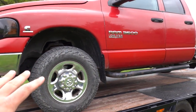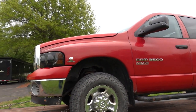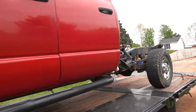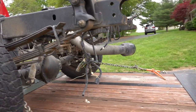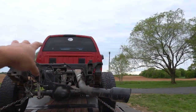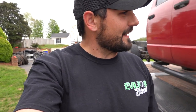So four-wheel drive, G56 transmission. Again, it's got a 5.9 in it because it's an '03, but overall really solid truck for what we paid for it. So the goal is to be able to sell everything that we don't need off of it and break even. That way I can justify it to Allie, because that's kind of what I told her. So you guys need to come get some of this stuff.